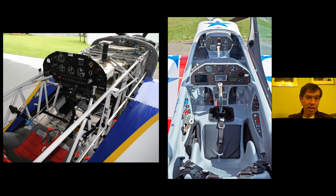On the right is perhaps the future. This is an Extreme Air, and its successor is the Game Bird, and these aircraft have a carbon fibre monocoque fuselage, as well as having a carbon fibre spar wing. So that potentially gives some advantages in terms of even further stiffness of the fuselage structure.